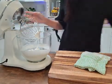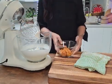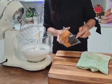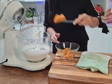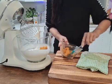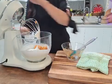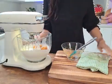So now that we've got those stiff peaks, we're probably going to slightly ruin them by adding in our sweet potato. So you want the sweet potato to be a little bit cool, because you don't want to cook the eggs. So you let it cool down after we've mashed it. And that goes in. Remember, that was 100 grams or 3.5 ounces. Give it a quick mix in.